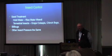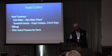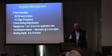But other insect pressures are the same. Stink bugs, rice stink bugs, all that. Armyworms, you're going to have all that, and you're going to treat them the same.